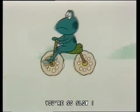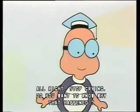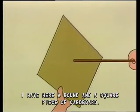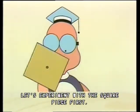You're so slow. All right, stop crying. Do you want to know why that happened? I have here a round and a square piece of cardboard. Put a stick through the center of each cardboard. Let's experiment with the square piece first.